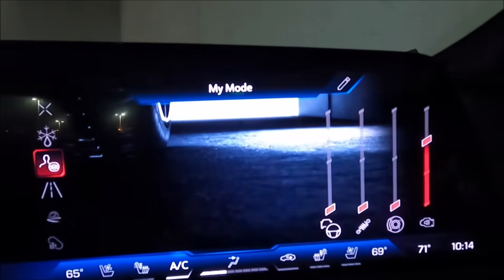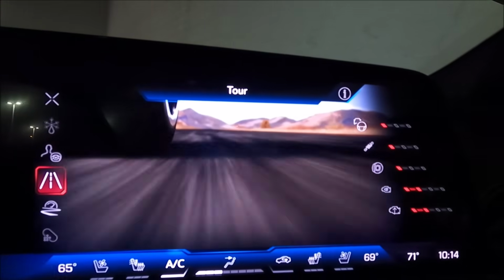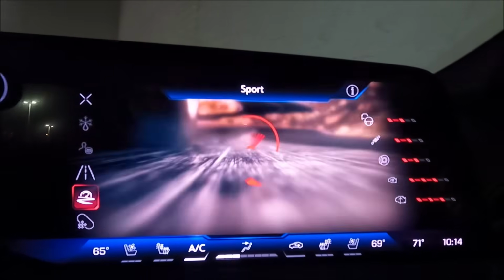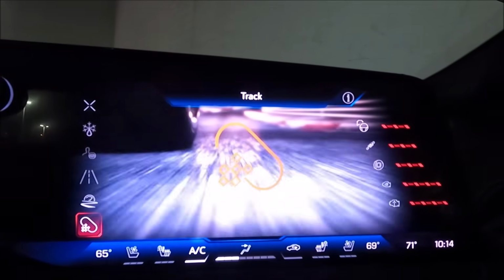So there's my mode again, looking at the animations. Let's come back one more time to touring. That's kind of cool. And here's sport. And here's track.